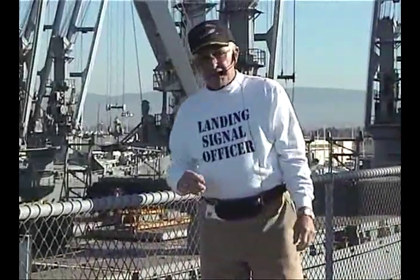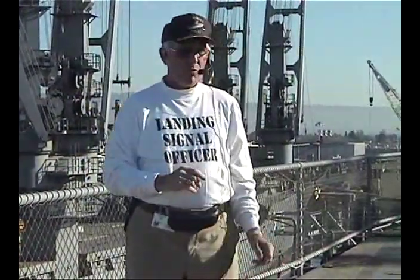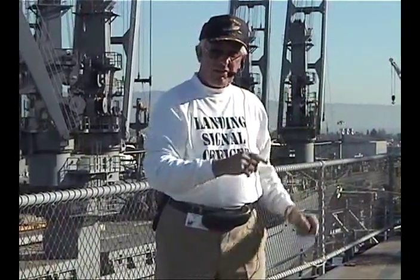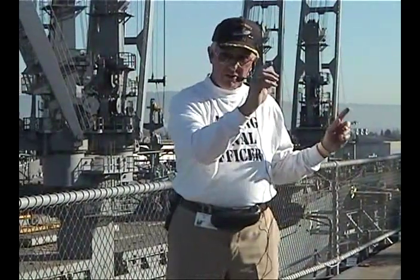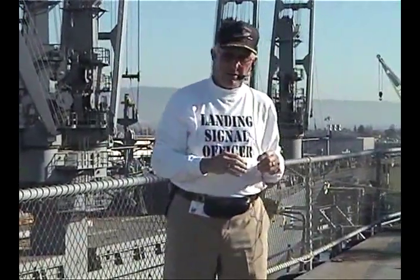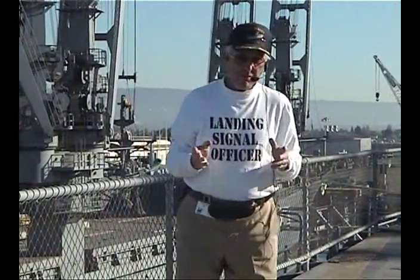The PLAT system, Pilot Landing Aid Television System, is a system wherein there are cameras out in the center line of the landing area. There's two cameras. They switch from one to the other depending, again, upon the size aircraft coming aboard. And that is what's taking your picture as you come aboard. You've seen this in movies.